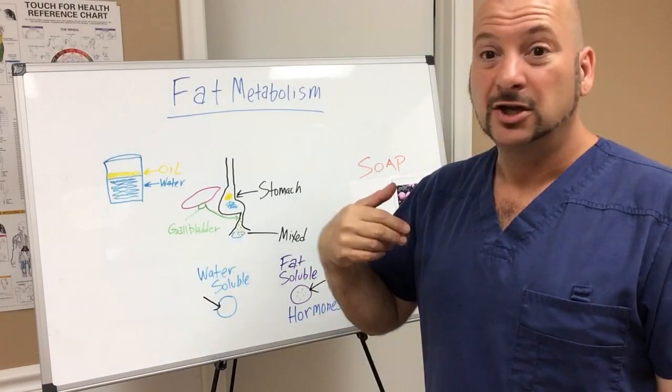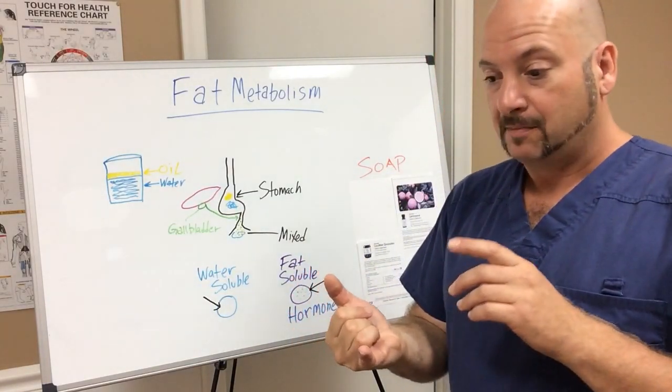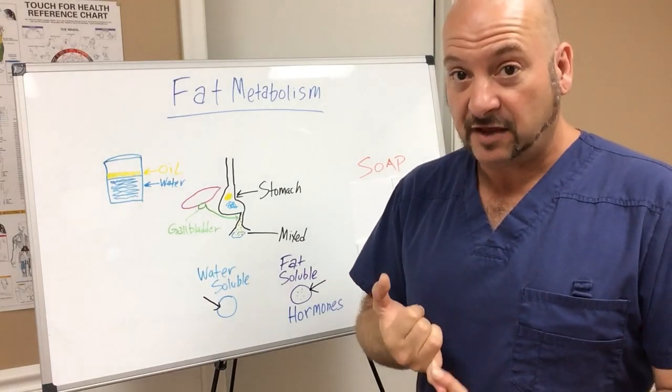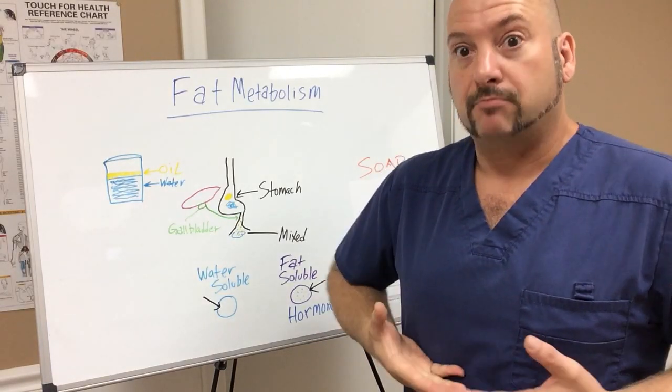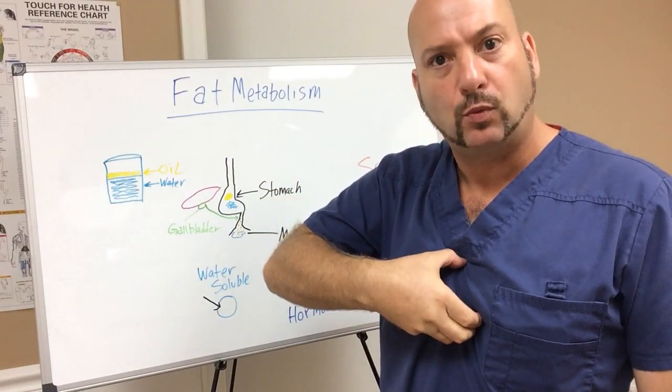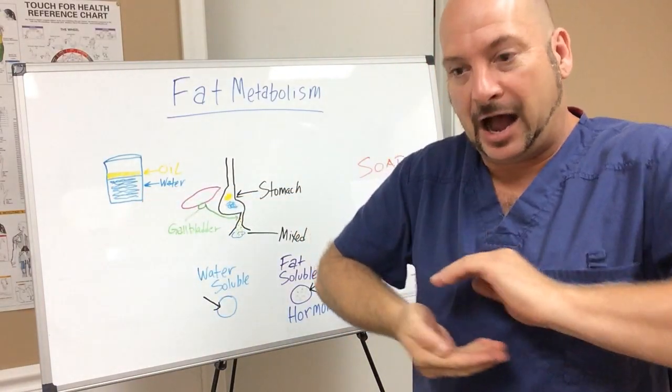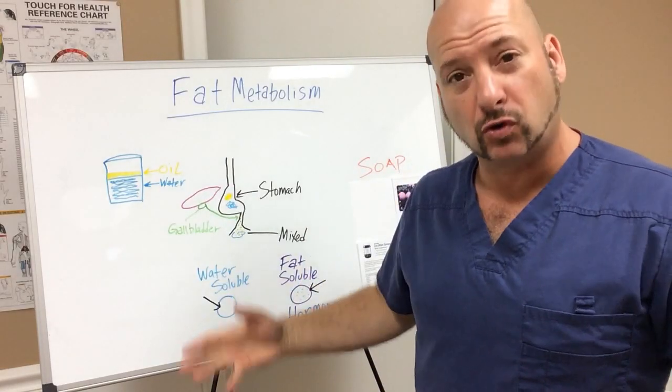In the meantime, you're suffering. You're suffering from bad digestion. People with bad fat metabolism, when they eat fatty foods, they get burpy, they get belchy. They feel like they got a lead weight here, and it's very much like this. You got oil that's sitting on top as it goes through, and it doesn't absorb.